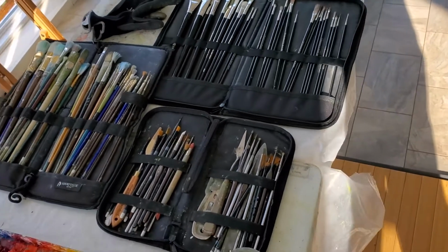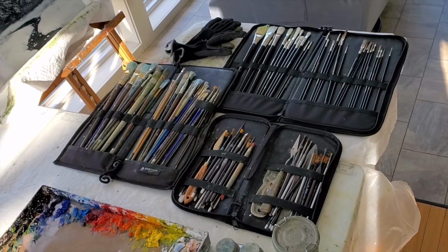Here are some of my brushes. I have a lot of brushes.